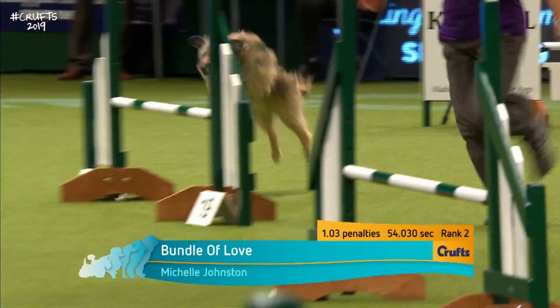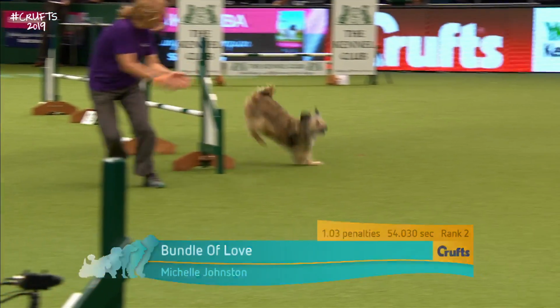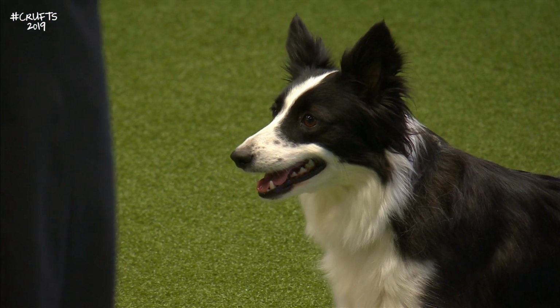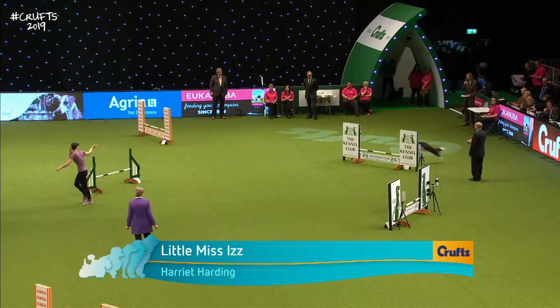3rd to go. Harriet Harding, working Izzy, working sheepdog, 4 years of age. This is Izzy's 2nd time competing at Crufts. This year she's qualified for 4 different events. Wow, going to be seeing Izzy a lot, and also Harriet.